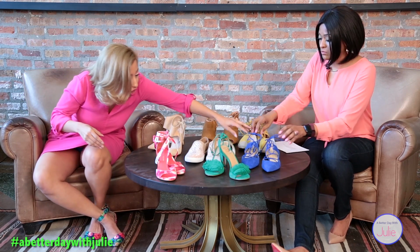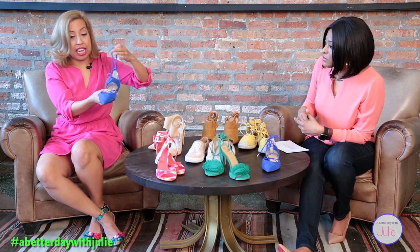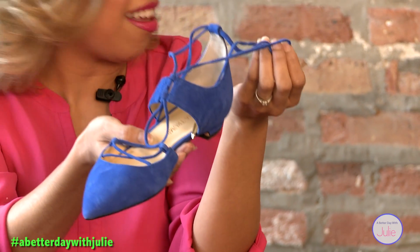Pointed toe, and then this look that just kind of goes through the front. And what's really cute is that you can tie it in the front and in the back or on the side to give it a little bit of a flirty, sassier look.